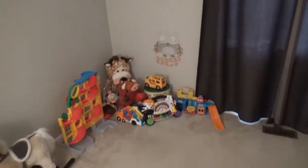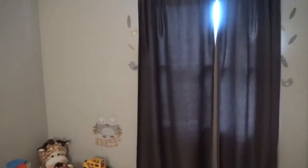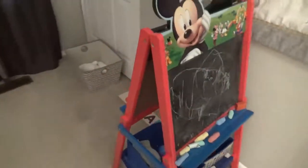And all of this stuff that I have on the walls is from his bedding and stuff. So I just reused it. So it's really cute. Got some feathers over here and stuff like that. This has always been here. This is his easel. He loves playing with this.